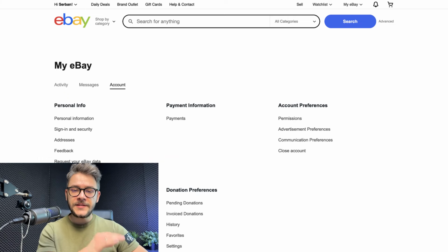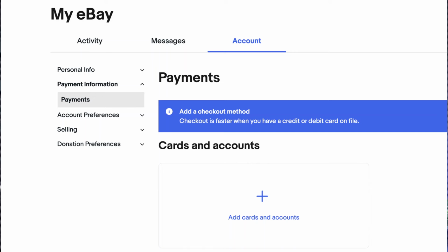Click on that, and basically this part right here allows you to add in your payment information. Now this is very important because every time we sell something we need to get paid, right? That is why setting up payment information is the first thing that you have to do when you're creating an eBay account. So in order to set up your payment information, all you have to do is click on the button that says add payment option, and you can put all of your bank details there.